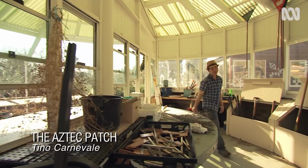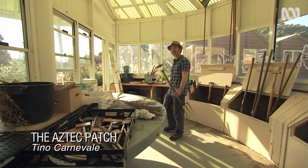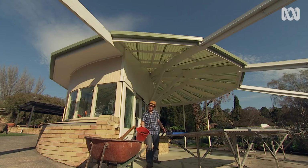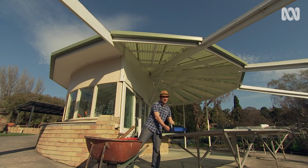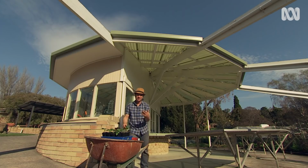I'm a bit of an old school gardener, and I'm always on the lookout for traditional gardening techniques to improve my plot. While the Egyptians, the Greeks and the Romans are celebrated for their agricultural advancements, south of the border, down Mexico way, the Aztecs were developing their own successful systems and crops.